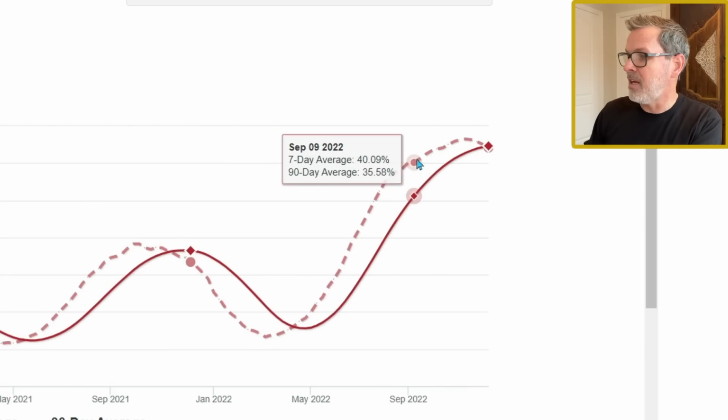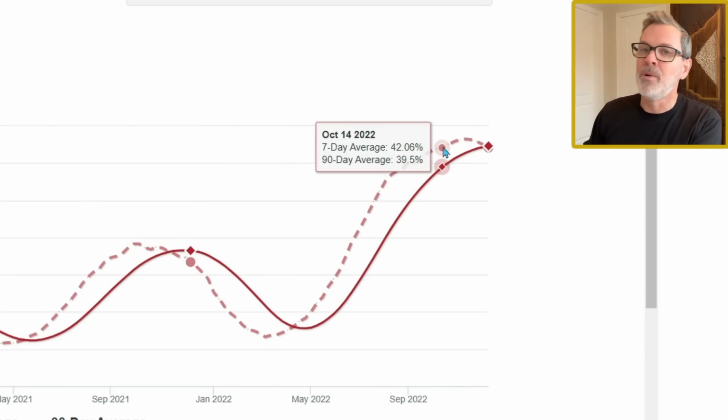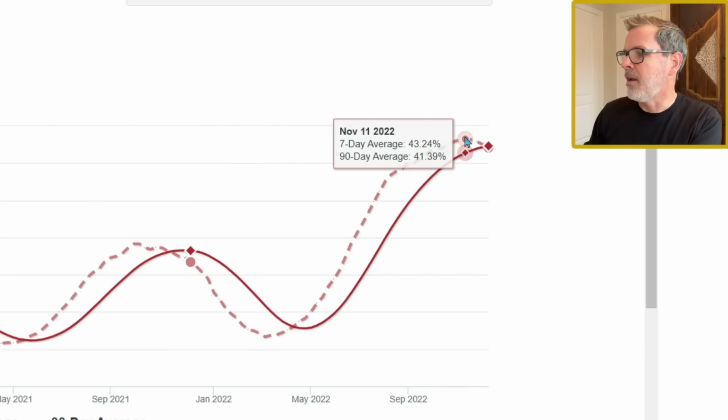But ever since then, the share has been increasing, but not as much as it once did. And in fact, over the past month, the share has decreased from about 43%. Now it's down to 42%.